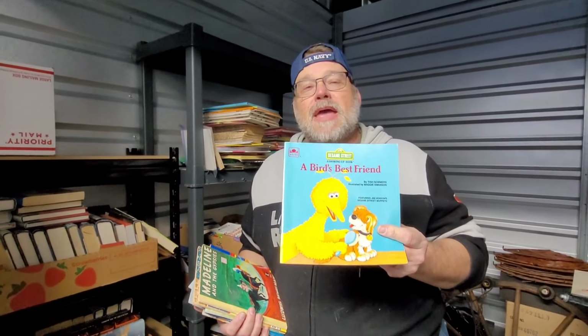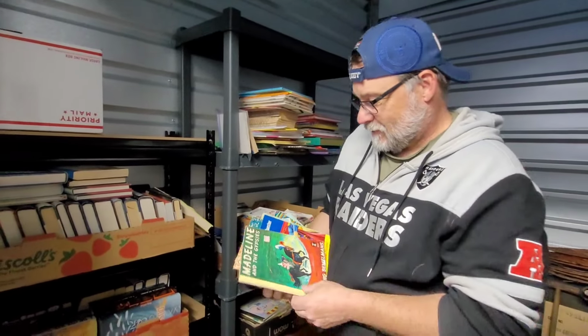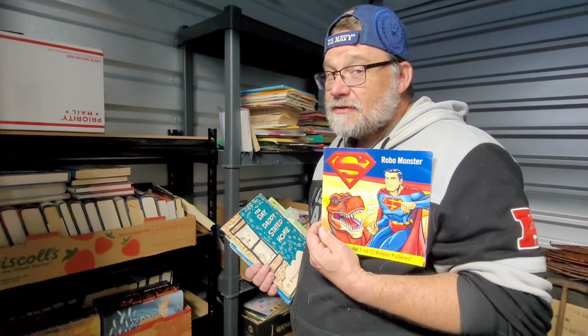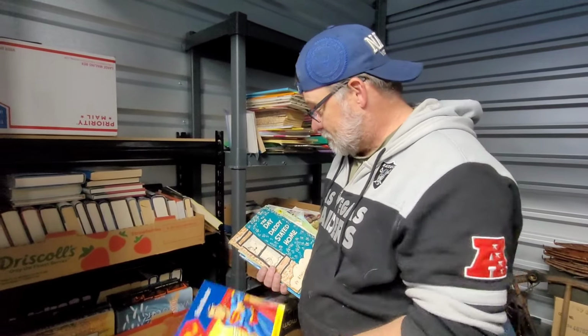Big Bird. Big Bird, Carol Spinney. The man played Big Bird for 50 years, okay? Got it. Hats off to Carol. The dude was on roller skates most of the time, being in the Big Bird costume. Loved it, okay? What else we got? Superman. I'm a DC guy. Superman's not my favorite, though, okay? Just not a big Superman guy.